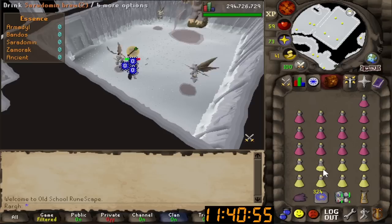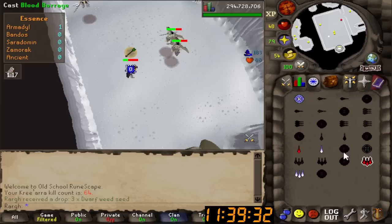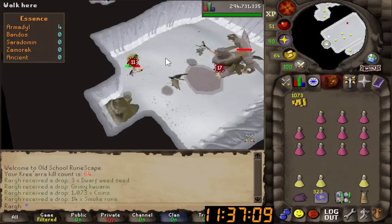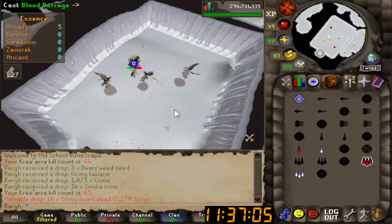I'm getting destroyed. Oh my gosh, I am taking so much damage. I don't know what I'm doing wrong, I'll be honest. So now it should just be the mage hitting me. I have no idea what I'm doing wrong. Is protect from range not the correct thing to pray here? Oh man, we gotta use these bones to peaches ASAP. Oh god, it's a good thing we brought them. Oh boy, I am eating way too much, guys.